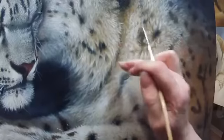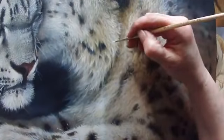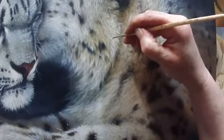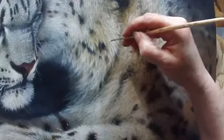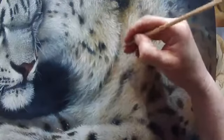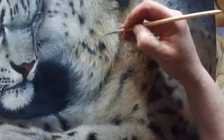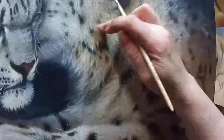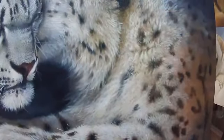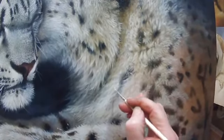That's a bit too much, I'll just soften that. Sometimes if I think it's too harsh, I'll soften it with a soft brush. I've lots of soft brushes, mainly my sable brushes from watercolour painting that are a bit blunt, have now seconded as softening brushes. Whoops, that's a bit too much. See there, you're getting some nice edges. Whoops.